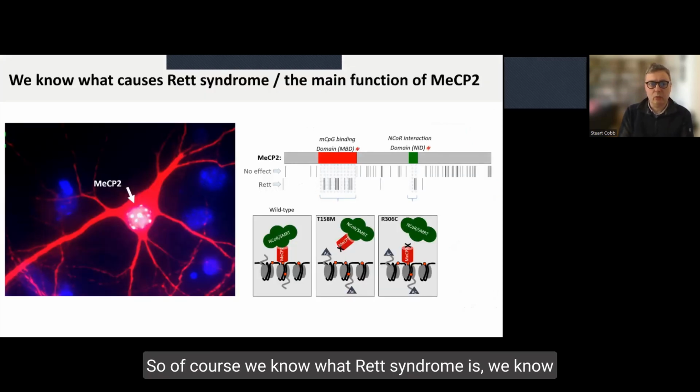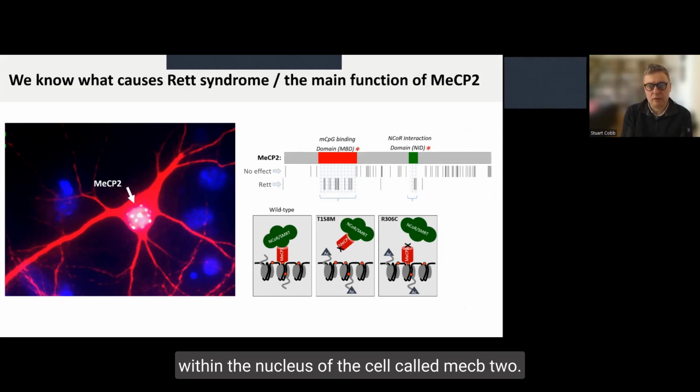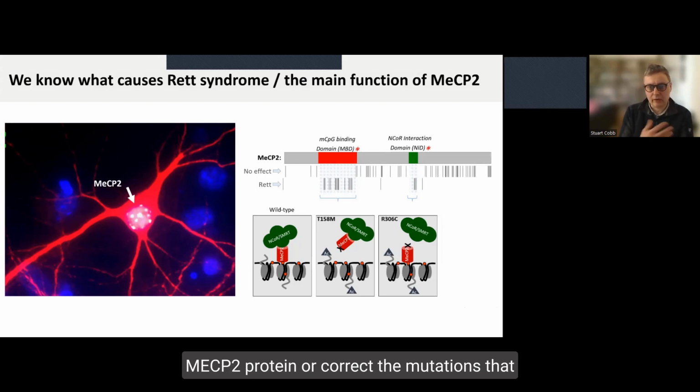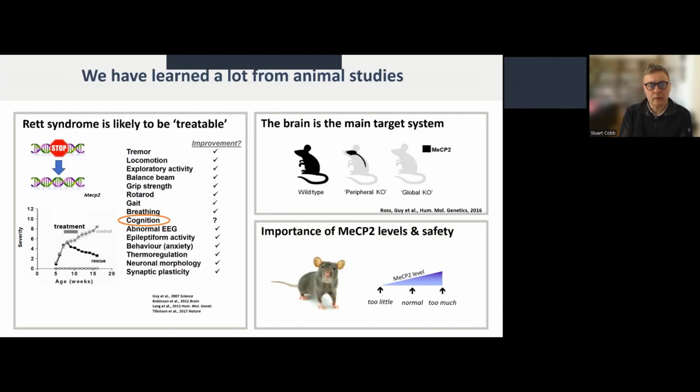So I'm going to start off talking about, what do we know now, as a prelude. Of course, we know what Rett syndrome is. We know what causes Rett syndrome. It's due to mutations in this protein within the nucleus of the cell called MECP2. And we now know what the main function of MECP2 is. So we know that for disease-modifying therapies, the challenge is, can you put back functional MECP2 protein or correct the mutations that actually cause the loss of protein function? And this is what I'm really going to focus on today.